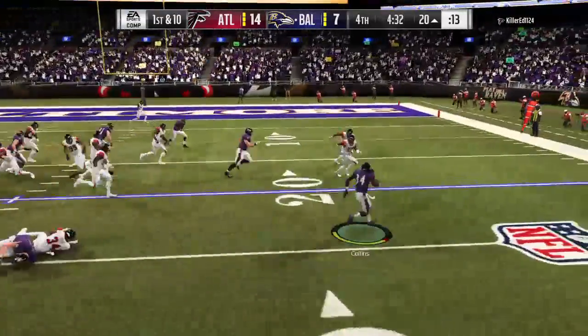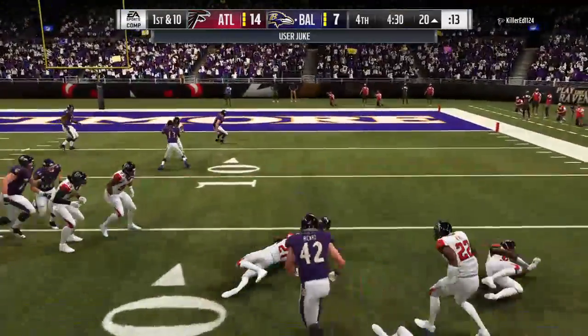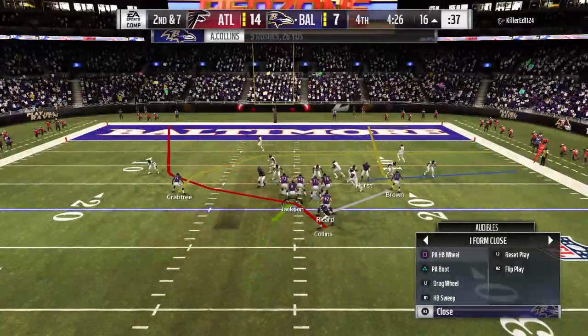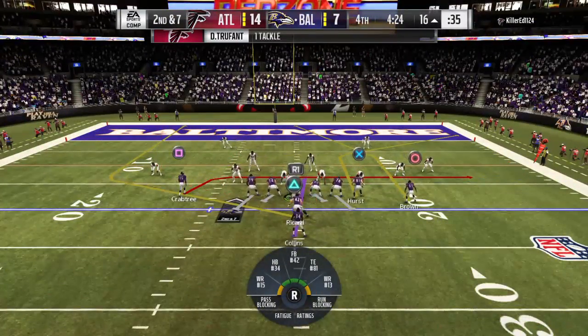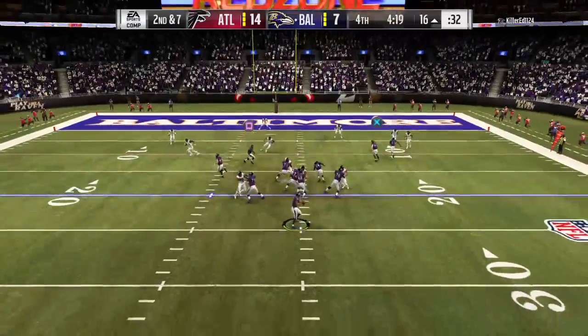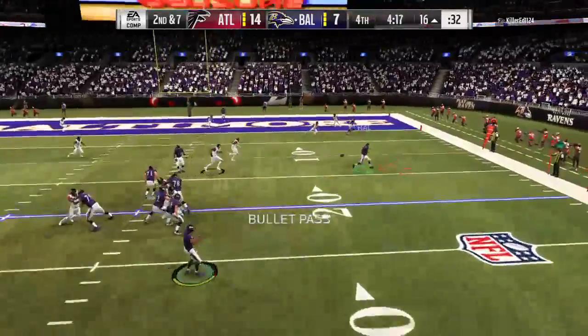Here's a first down run with Collins. They'll get forward for 3 down to the 16-yard line. He was hoping to get to the edge, but they did a really nice job of forcing him back inside. That's excellent fundamental defensive football. Don't let them outside, or they can really shred your defense.